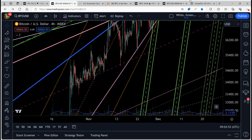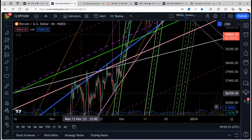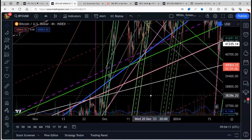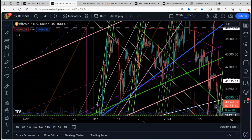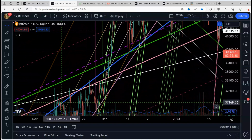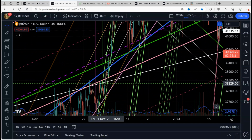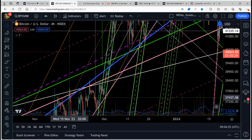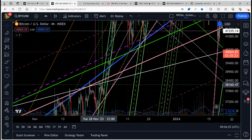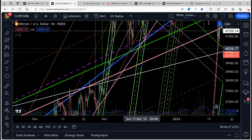What did we do in October? Well, October, we just started moving up. We struggled with the blue parallel channel here and then busted through the blue, busted through the green. Wait a second. What? Oh, there's the white. Busted through the white first right here. We were having all these lines holding us down here. I gotta stop drawing those lines. Maybe if I stop drawing these lines, we just shoot straight up because nothing would be blocking us.